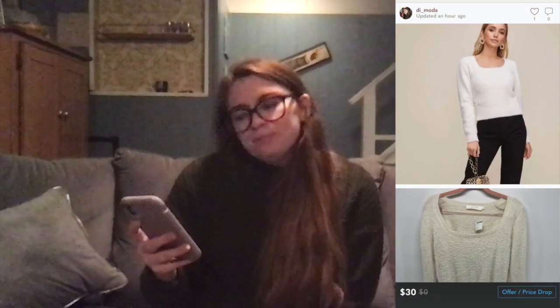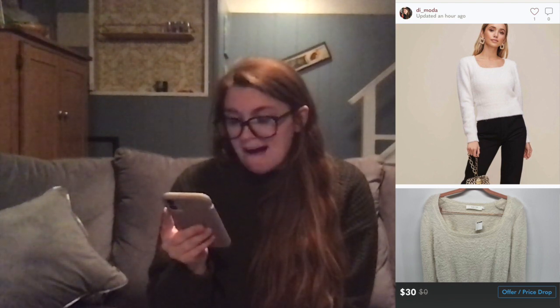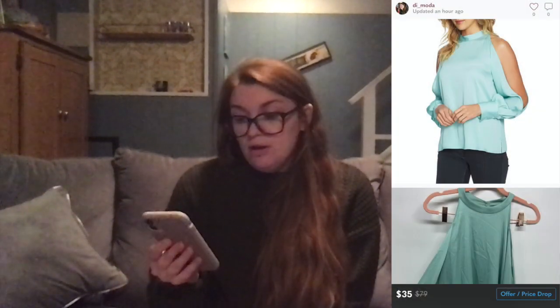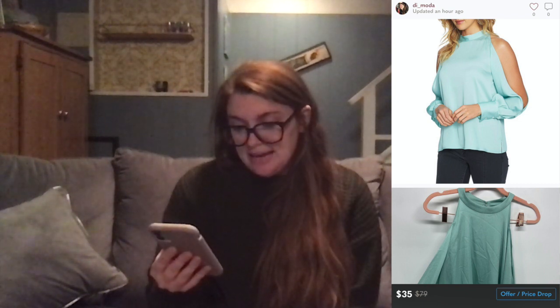Sorry. So the second item is this. Of course, the second one had to be the weird one. ASTR, I don't know. It's this cute square neck eyelash white sweater. This thing is so soft. New with tags. The next up is a One State teal high neck open sleeve blouse, also new with tags.